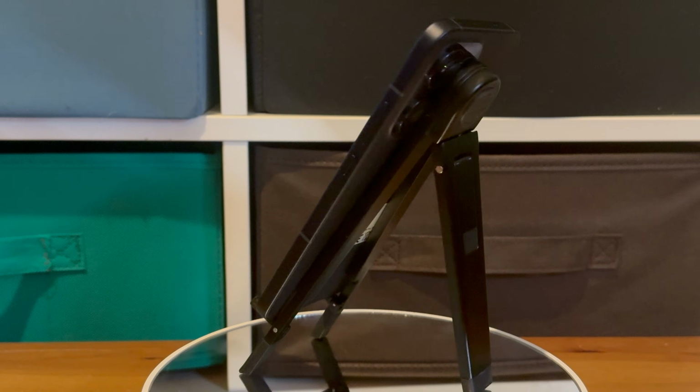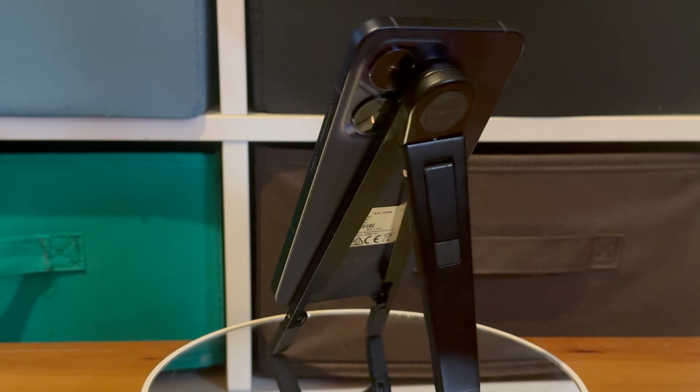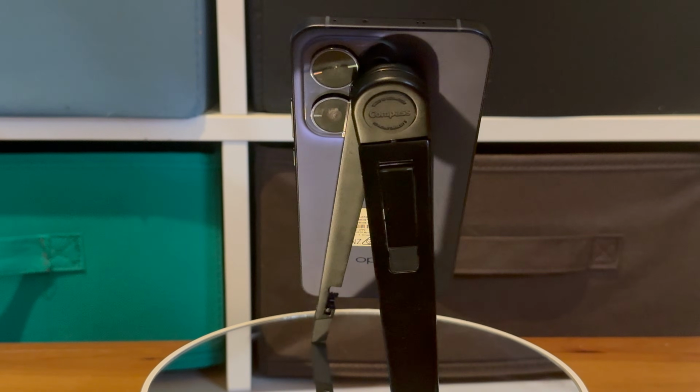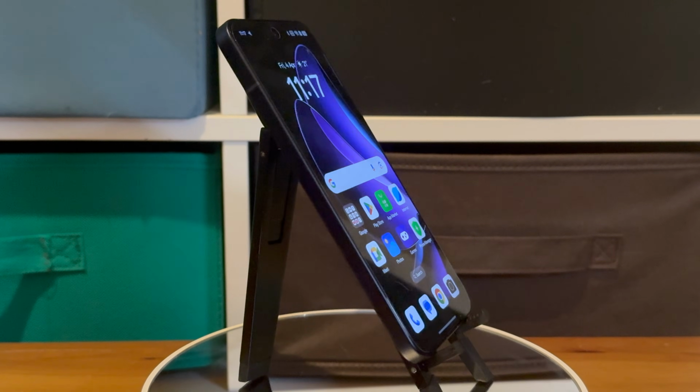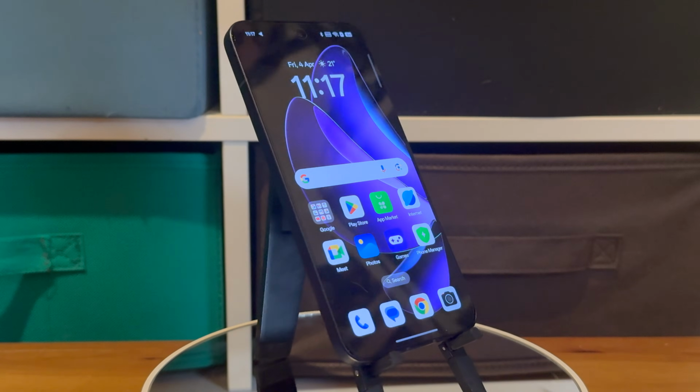Of course, the more relevant comparison here is with phones in or around the Reno13's price point, because if you're spending $899 on a phone, you're solidly in that upper tier of mid-range phones, and it always makes sense to get the best device for your money. So how does the Reno13 compare?